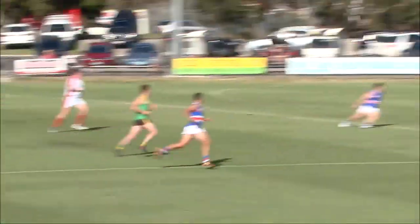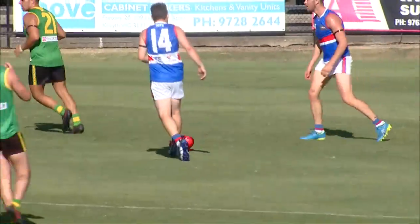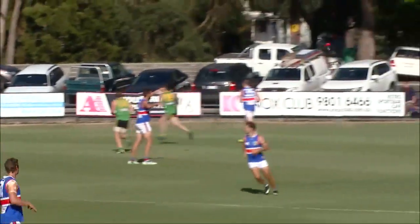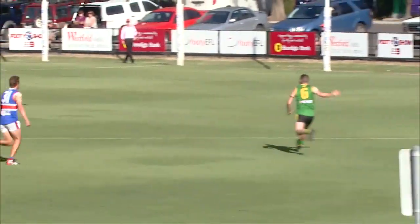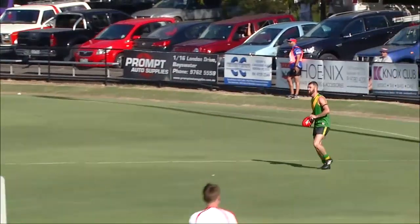A lovely handball found Cuthbert. Hasn't he been good? Trusty left foot inside forward 50. Umpire's blown his whistle. It'll be a free kick to Jess Moore. He's really standing up, Jess Moore. They're getting hammered down in the back line, but he's been one of the players to stand up as he kicks it out wide to O'Reilly.